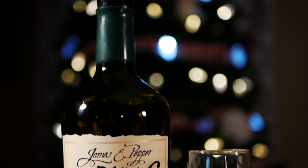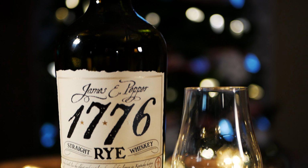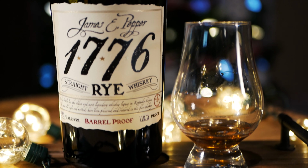It's James E. Pepper 1776 Straight Rye Barrel Proof. So that is what we are drinking today. This one comes in at 118.2 proof. Now, if you look on the back, it says bottled by James E. Pepper Distilling, Lexington, Kentucky, but distilled in Indiana. So I'm assuming this is MGP, and it's aged over 3 years. So it's a younger rye, but I'd never had the Barrel Proof Rye before, and I love the James E. Pepper bourbon. It's a great value at $30, really good stuff.